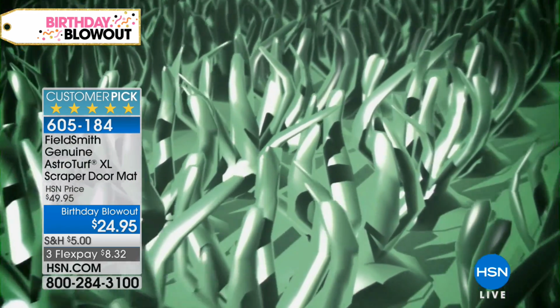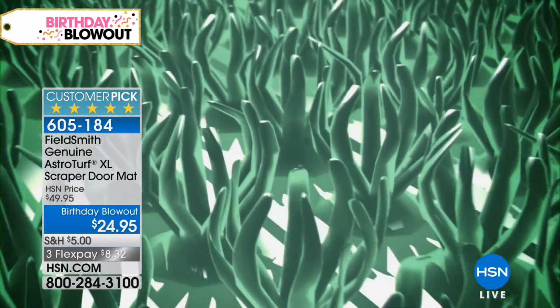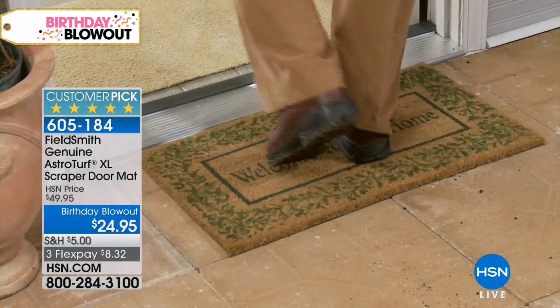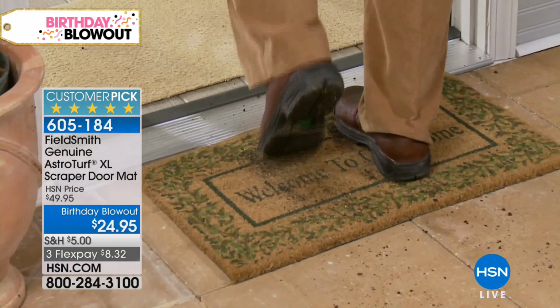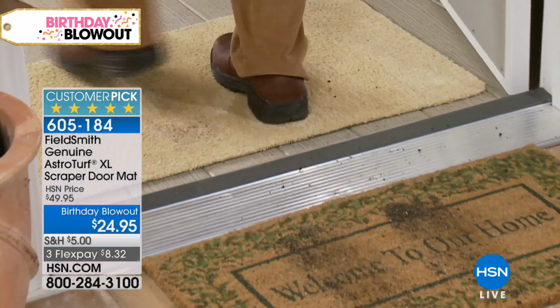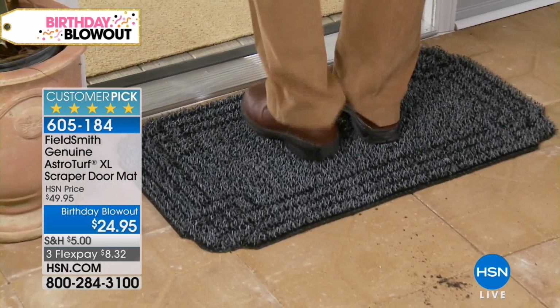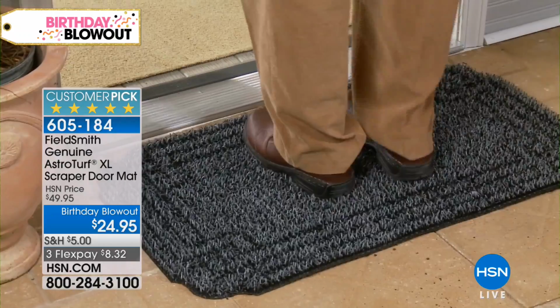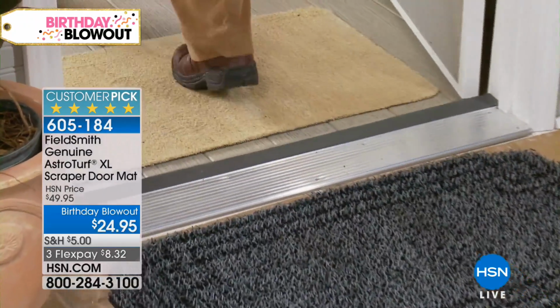Well, you know what's nice about that AstroTurf too? They work like little fingers to get into all the grooves on the bottom of your shoes. So even if you come in and then you take your shoes off in the house, what happens with us is we'll pile the shoes, and then when I move them, all that sand and dirt is now on my floor inside. So I really like the idea of this. Look at that. You're not just smearing the mud and the dirt around, which is what happens with your standard doormat. So with this one, it really is getting in there, grabbing it, and then holding on to it.